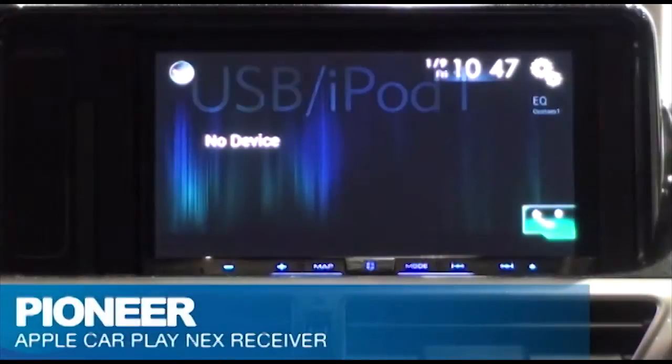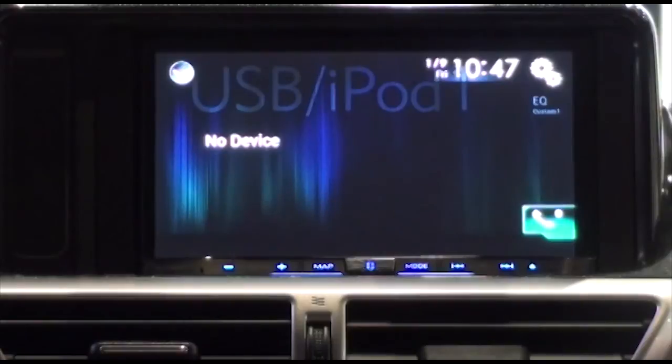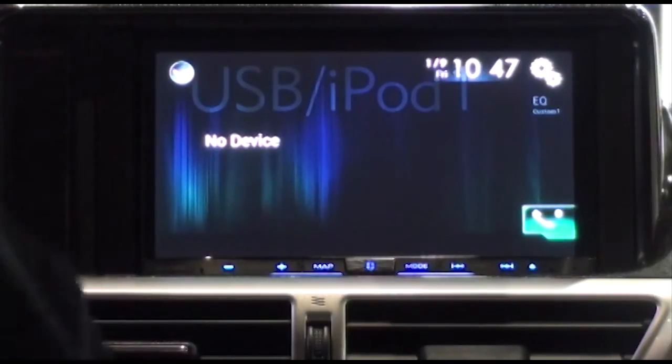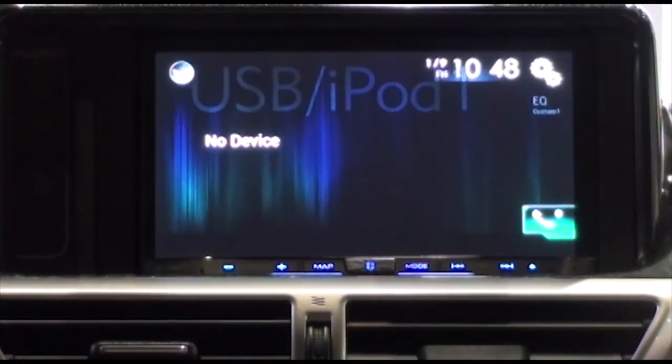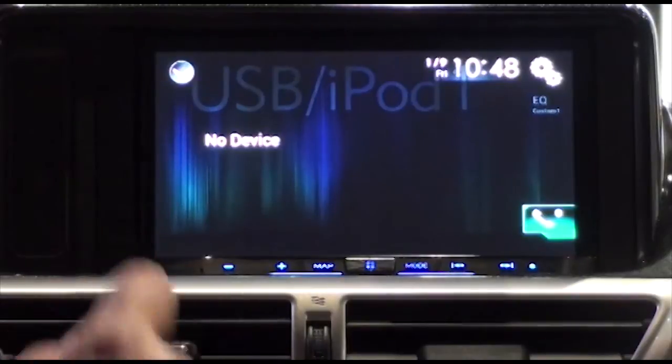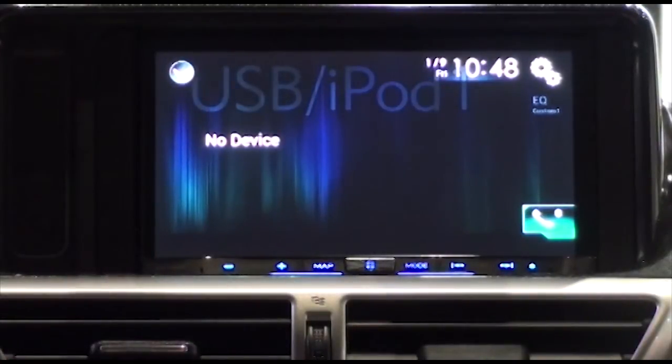Right here we have the flagship piece, which is the AVIC 8100 Next. It's also compatible with Android Auto, which we're demonstrating on the exact same model, exact same vehicle right next door. Okay, so what you need to get Apple CarPlay in your vehicle is a compatible Pioneer head unit, car stereo. You also need a compatible phone.